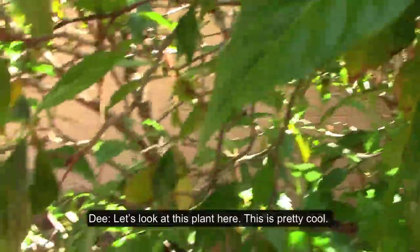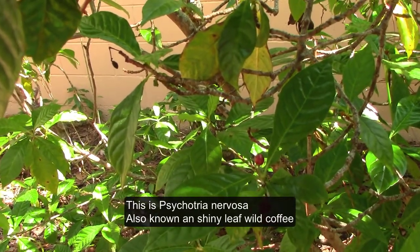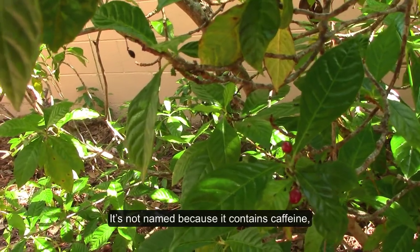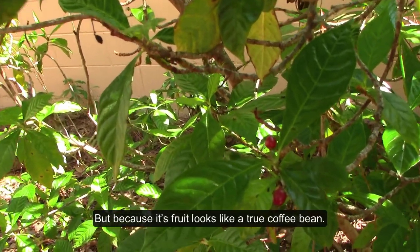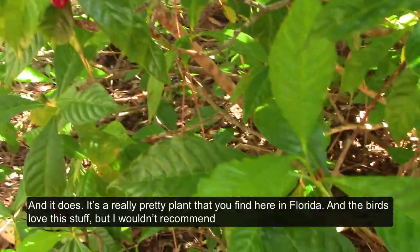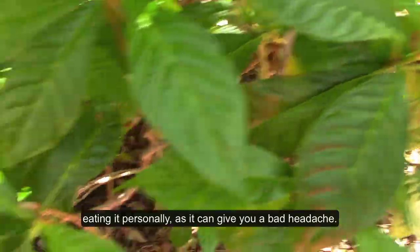Now, let's look at this plant here. This is pretty cool. This is Psychotria nervosa, also known as shiny leaf wild coffee. It's not named that because it contains caffeine, but because its fruit looks like a true coffee bean. It's a really pretty plant we've got here in Florida, and the birds love this stuff, but I wouldn't recommend eating it personally. It can give you a bad headache.